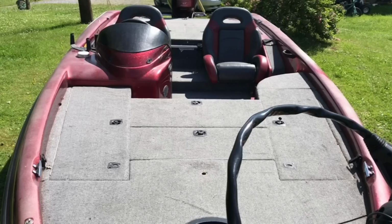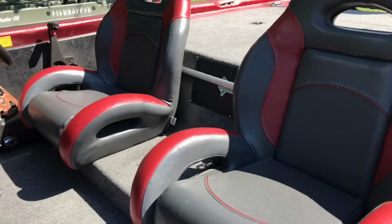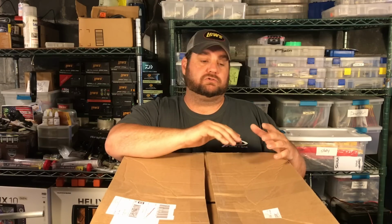Now 2 years ago I put that carpet in, and what you're seeing right now is actually the carpet today. Guys, I haven't even cleaned this carpet in 2 years. So it's dirty, yes, but it has held up tremendously. And guys, I am hard on a boat and a carpet and gear. I'll be the first to admit it. I'm hard on my stuff.